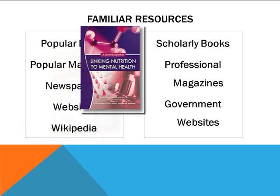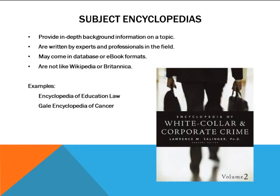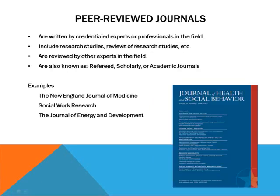But there are also a couple sources that you may be less familiar with. First, let's take a look at subject encyclopedias. They are not like Wikipedia or Britannica, which cover most topics at least a little. In contrast, subject encyclopedias provide a great deal of in-depth background information on particular topics. They are written by experts and professionals in that field, and many of them do come in easy-to-search electronic databases or ebook formats. Next, we'll look at peer-reviewed journals.